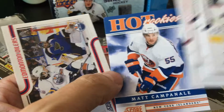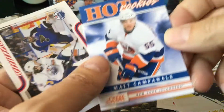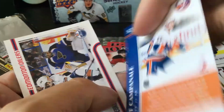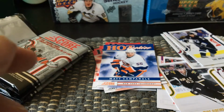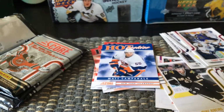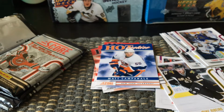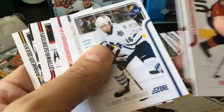Patrick Sharp. And here we have another hot rookies, and we have Matt Campanella. And this one is a blue rookie. And I assume that's a parallel. Not entirely sure. Well, and this is the gloss one again, another one of the gloss ones. So there's all kinds of inserts and goodies within this one, which is really interesting for like an $8 product. Kids can have a lot of fun with these.